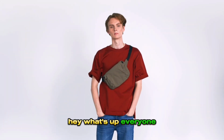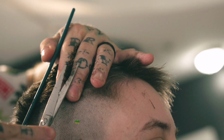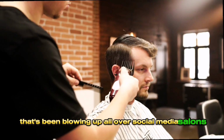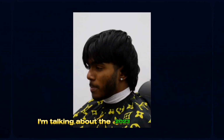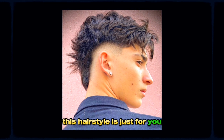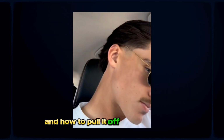Hey, what's up everyone? Today we are diving into one of the hottest and trendiest hairstyles that's been blowing up all over social media, salons, and guess what? It's right in your city too. I am talking about the 2023 modern mullet. If you want to grab attention and look unique, this hairstyle is just for you. Stay with me and I'll tell you all about the modern mullet and how to pull it off with confidence.